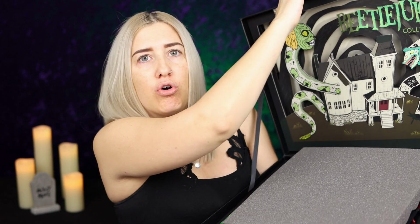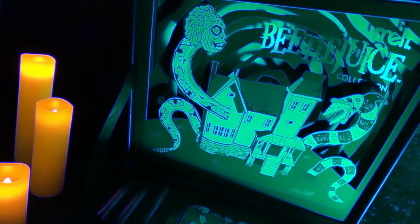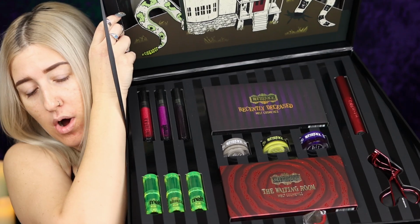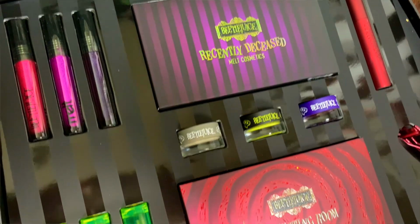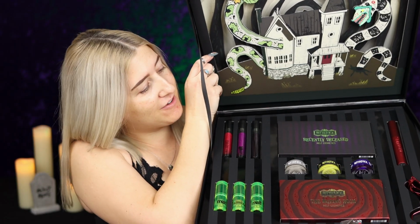Oh my goodness, how cool. I didn't know there was gonna be a diorama in here. That is neat. Oh my goodness, you guys. Look at everything. Holy guacamole. Wow. That is bright and beautiful. Look at the lipsticks. Everything looks so gorgeous. Okay, so I'll take everything out one by one.